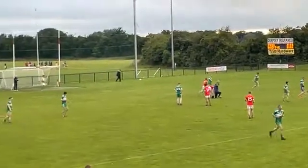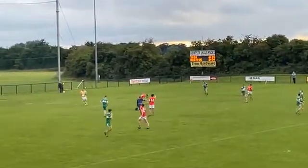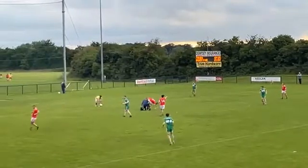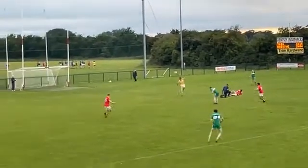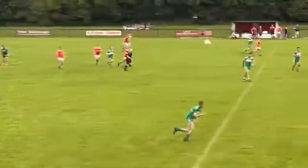He took a strong knock in the first half, and he looks to be limping badly. The physio is signaling to the sideline to make a change, and Kevin Nally is also limping a little bit here, but the referee strangely is letting the game continue when there's a man clearly in distress. So Trim are a man down.